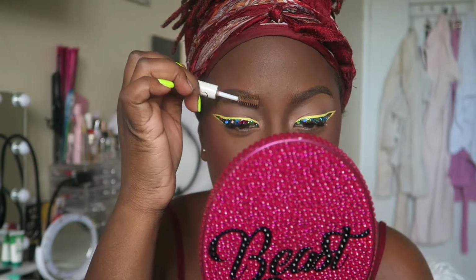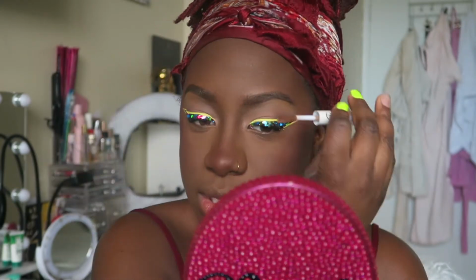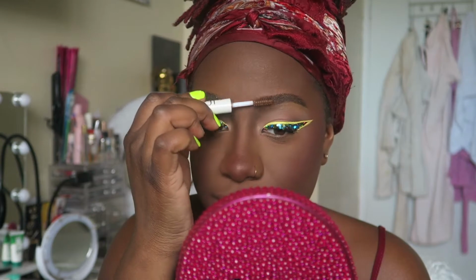So now I'm gonna set my eyebrows with some clear brow gel. This is the e.l.f. clear brow gel, one of my favorites. And I'm just gonna set my brows. I'm gonna brush them upward so that they look really bushy. Well, not really bushy, but like bushy enough.